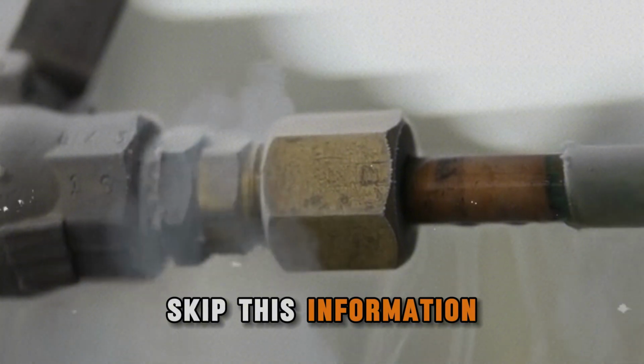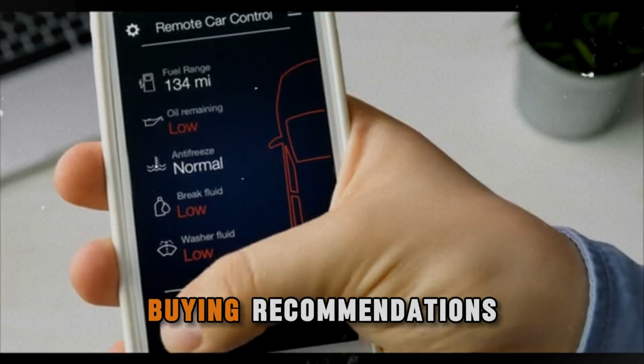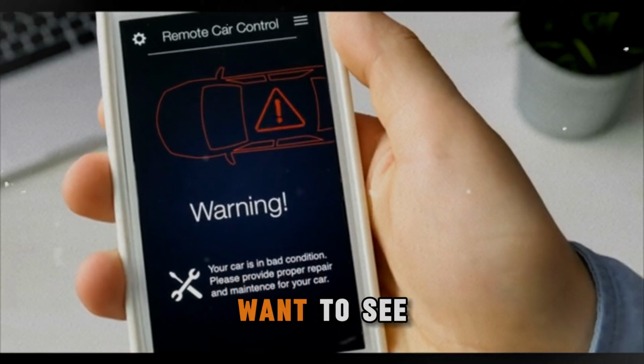Skip this information, and you could end up dumping useless chemicals into your tank. Stay with us for our final buying recommendations. Trust me, you'll want to see them.